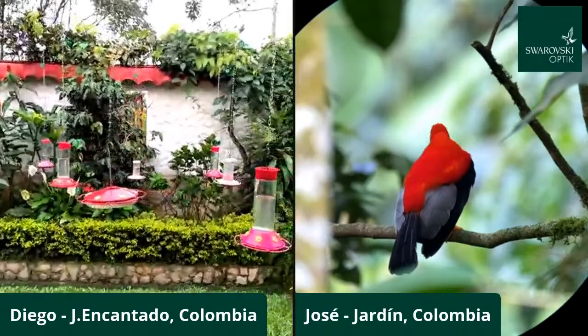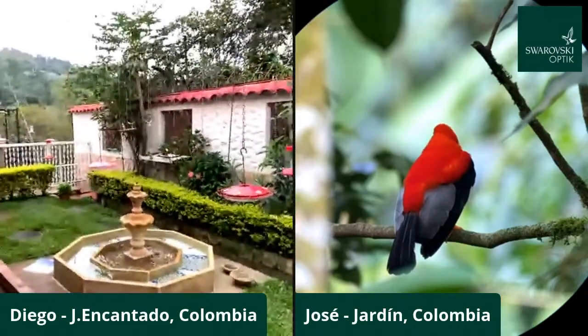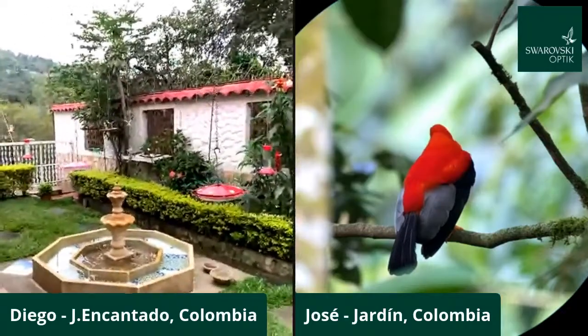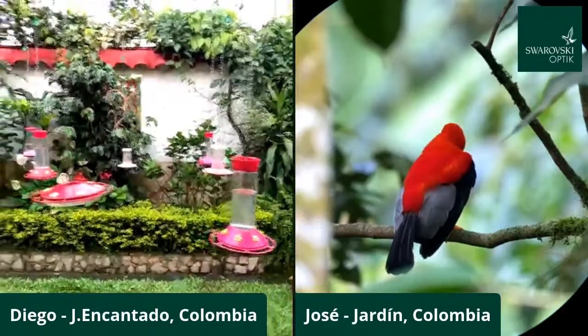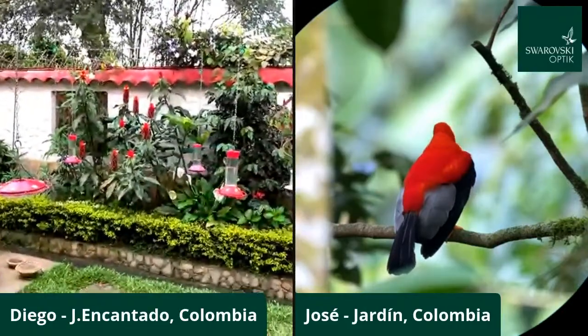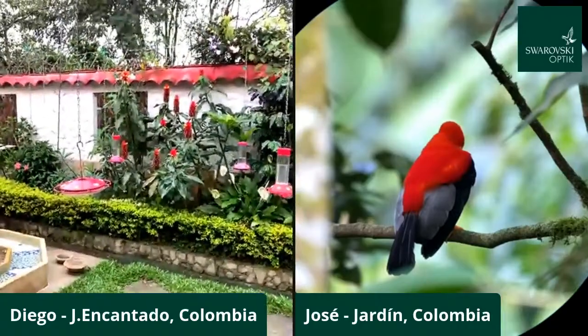I'm in a town, not actually far from the main square. So it's pretty crazy to have all these birds here. So we have a similar situation, Diego, because I am not in the urban area, but very close to Jardín. Jose, please tell everyone how far you are from the main square of Jardín.